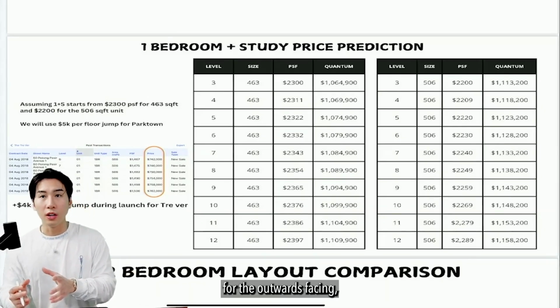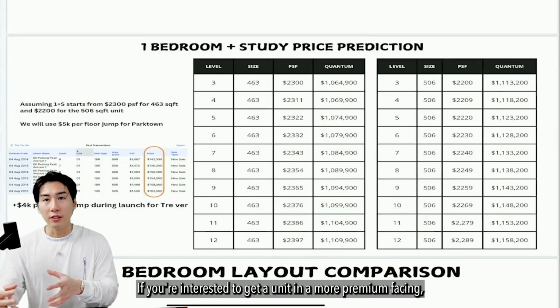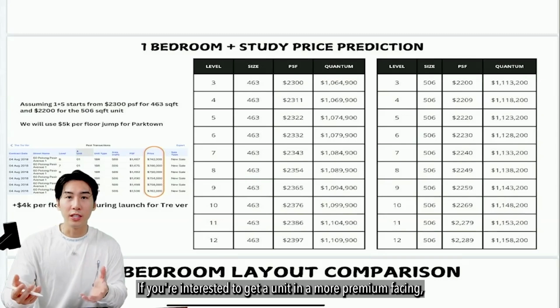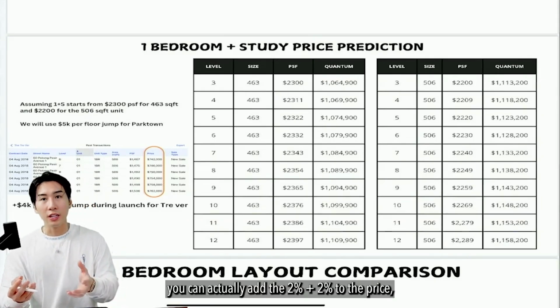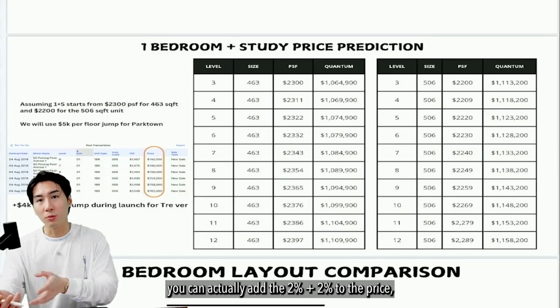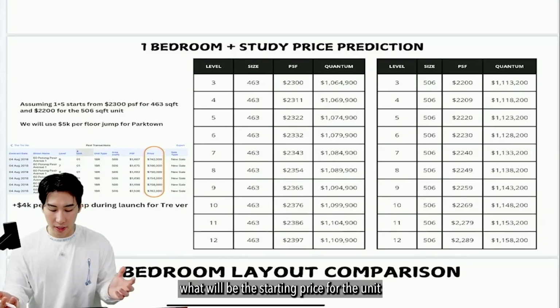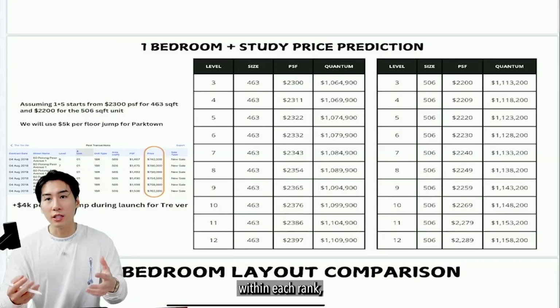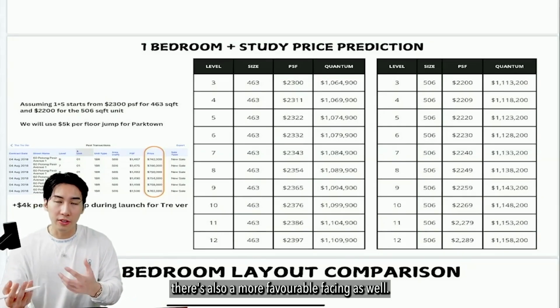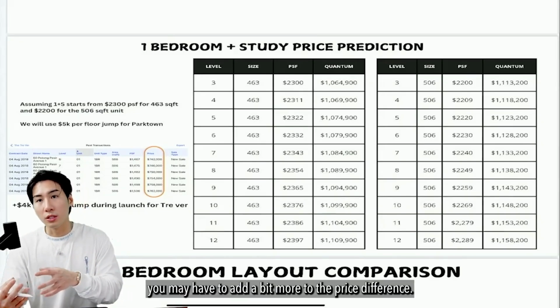Of course, if you are choosing a unit in a more premium facing, these are the starting prices for the outwards facing, or in a way, just now we ranked it into 3 facing. If you are interested to get a unit in a more premium facing, for example, rank 1, you can add the 2% plus 2% to the price, then you can gauge what will be the starting price for the unit that you are keen on. But as I mentioned earlier, within each rank, there's also a more favorable facing as well. For that, you may have to add a bit more to the price difference.